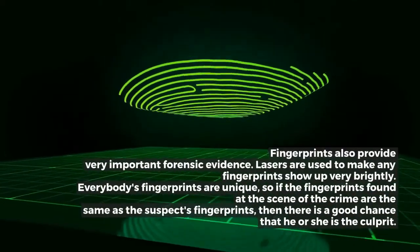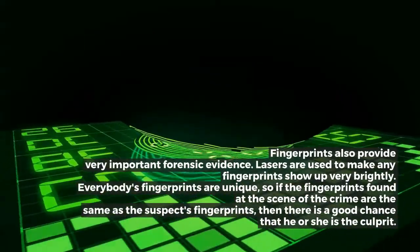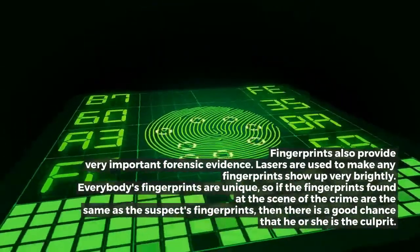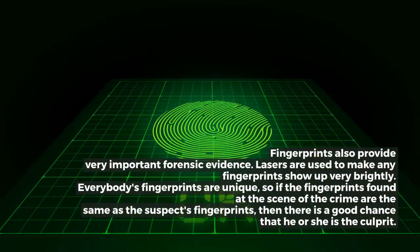Fingerprints also provide very important forensic evidence. Lasers are used to make any fingerprints show up very brightly. Everybody's fingerprints are unique, so if the fingerprints found at the scene of the crime are the same as the suspect's fingerprints, then there is a good chance that he or she is the culprit.